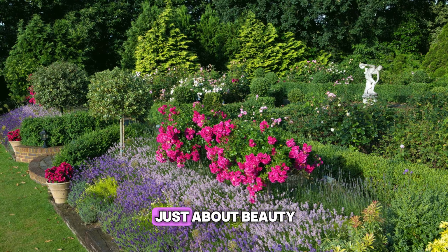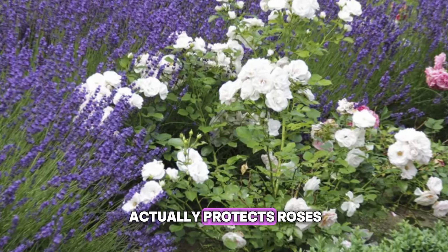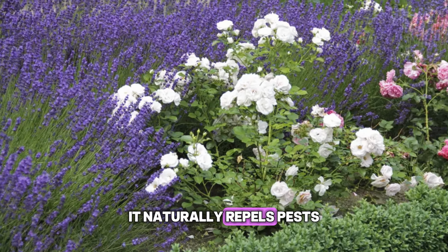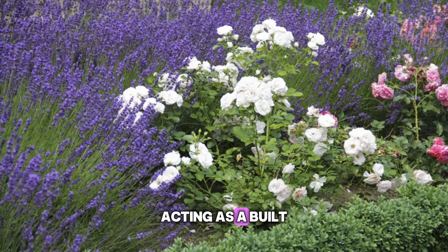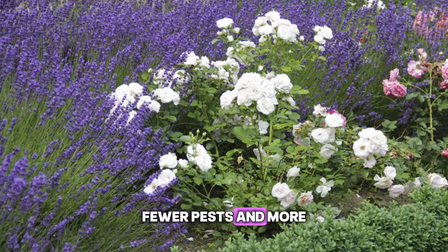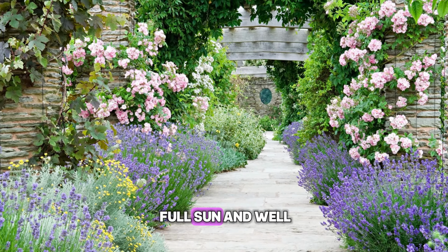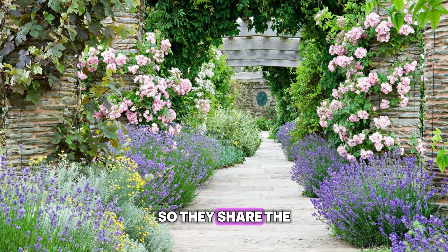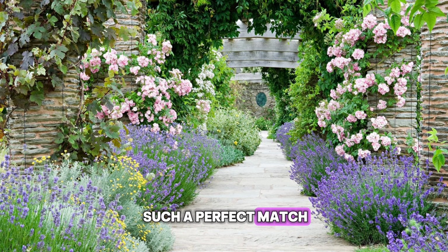But this pairing isn't just about beauty, it's smart gardening. Lavender actually protects roses. It naturally repels pests like aphids and beetles that often plague rose bushes, acting as a built-in shield for your blooms. That means fewer chemicals, fewer pests, and more time enjoying your flowers. Both plants thrive in full sun and well-drained soil, so they share the same environmental needs. That's what makes them such a perfect match.